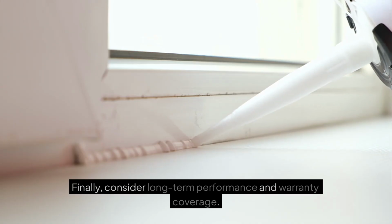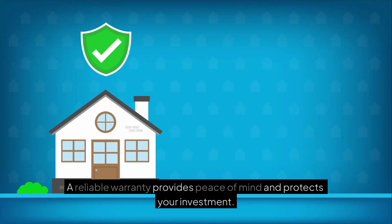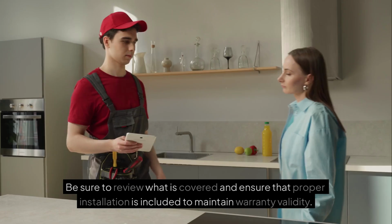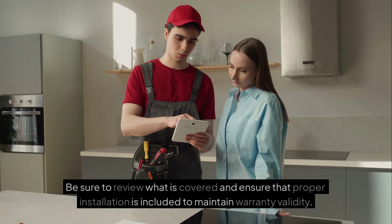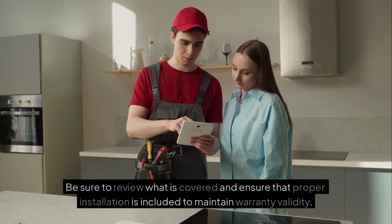Finally, consider long-term performance and warranty coverage. A reliable warranty provides peace of mind and protects your investment. Be sure to review what is covered and ensure that proper installation is included to maintain warranty validity.